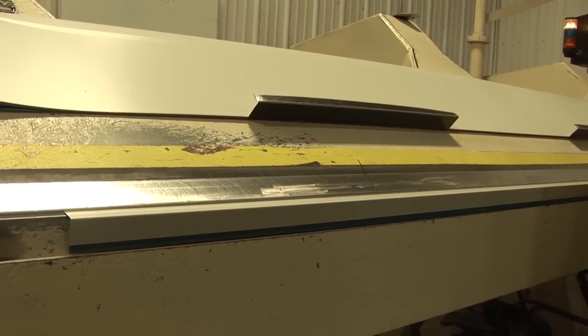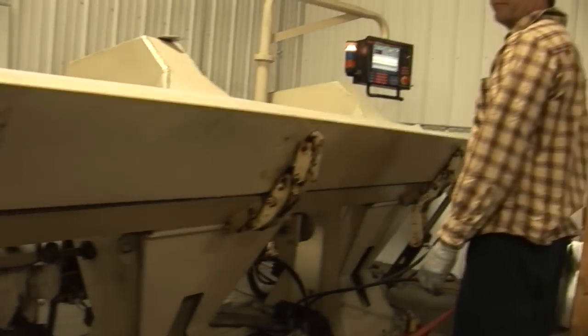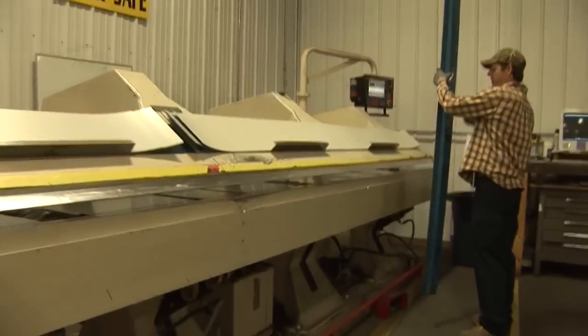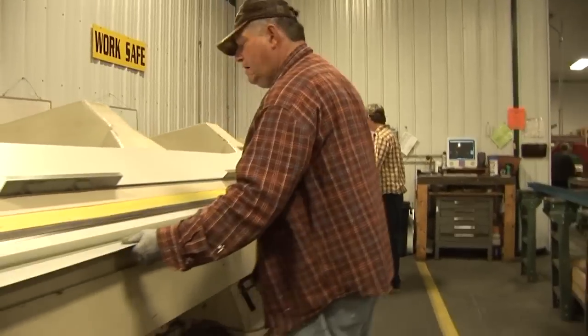Outstanding. Boy, that is really high tech. Really state of the art. It is. I've never seen anything like that, Scott. It's the only way to go. Makes everything more efficient.